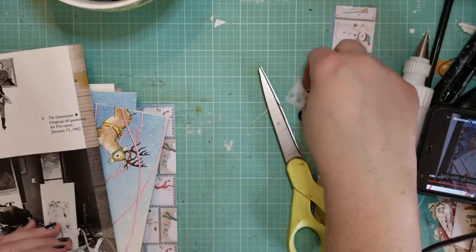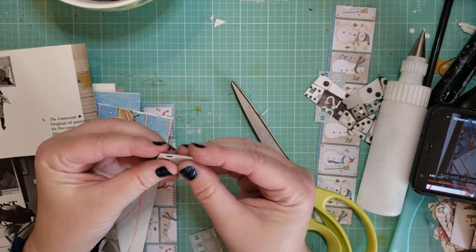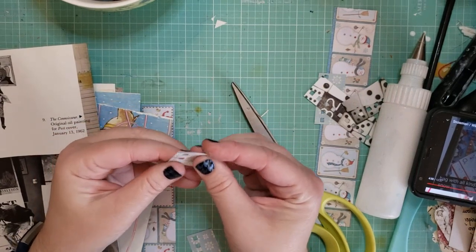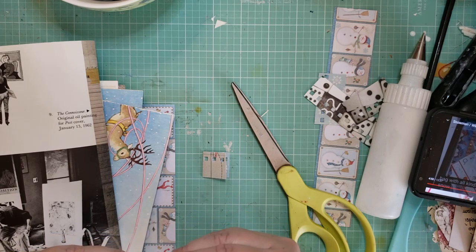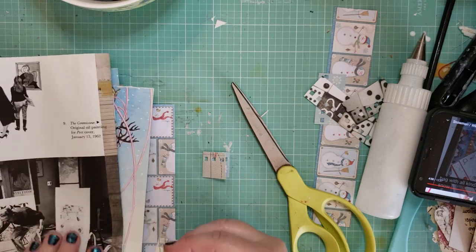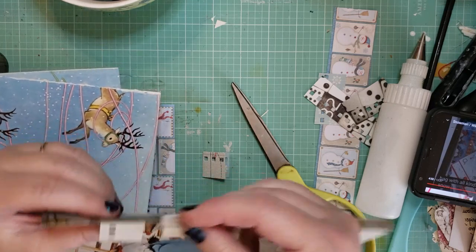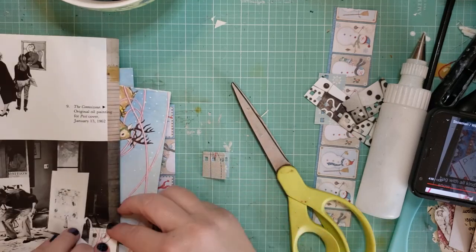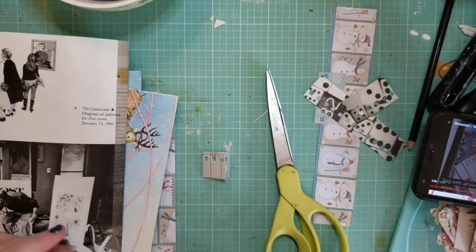Make sure I have the same size ones. I don't know why. So once again, folding them in half. And like I said, I'm not going to do them exactly the same width. I could. In fact, I'm not even necessarily going to have the squares on the bottom there. I put the squares on the top here. Just for funsies. Just because I can.